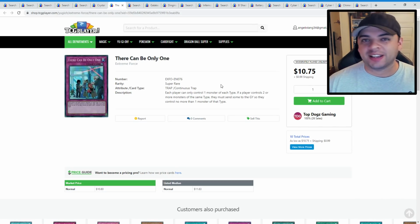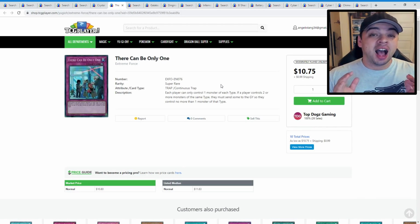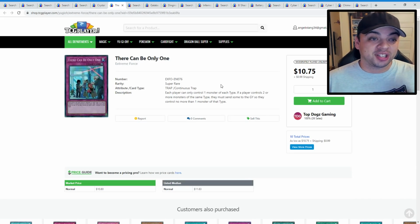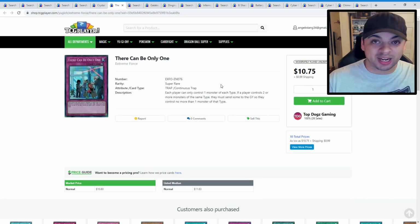Get rid of this card as fast as possible. You're not going to get any more than $12. Unload it. It's going to get reprinted. I don't know how many times I have to say this, but I'll say it one more time. Get rid of it. There can only be one, because there's going to be multiple copies of this card.